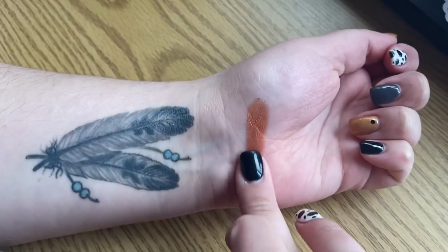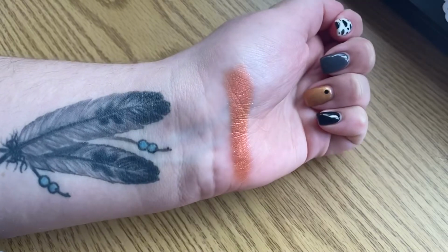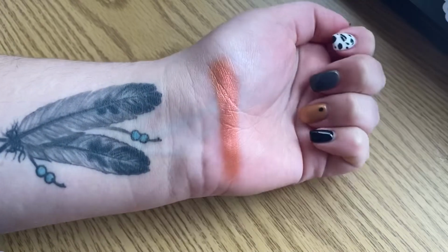The next palette is from BoxyCharm as well, and I was so excited when I got this in my BoxyCharm, and it looks like I literally have never touched it, but I have. I've done quite a few looks with this actually. And my favorite shade in this palette is Fireball. Now this is a true duochrome shadow. This is one of the most gorgeous eyeshadows I have ever used in my life. It's the most beautiful pink orange duochrome, and I love using this shade.